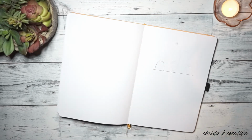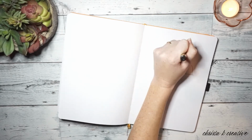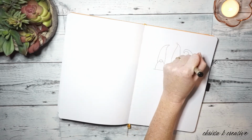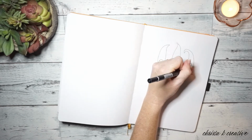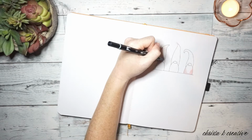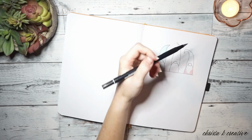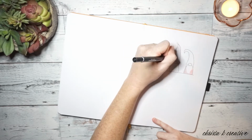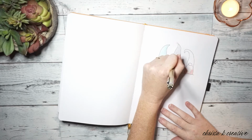Today we are setting up my December 2021 bullet journal. This month's theme is one that I've been wanting to do pretty much since last December, and it is the little gnomes that you typically see in holiday decor this time of year. I wanted to do this for some time, and the doodles themselves are so simple and easy to do, so I thought this would be the perfect theme for this December.